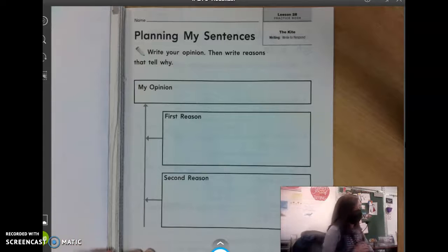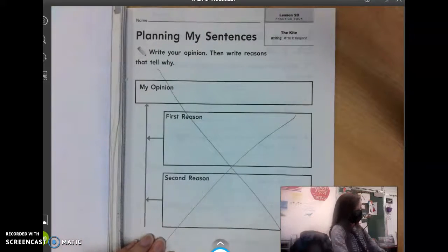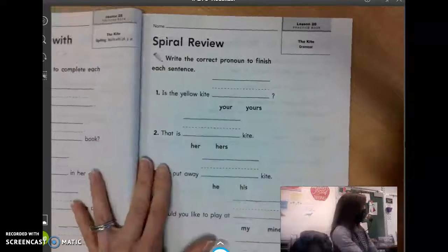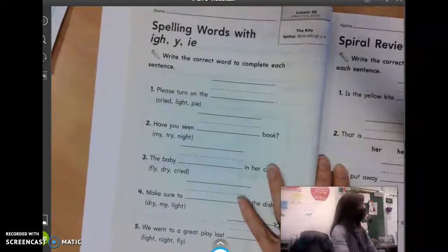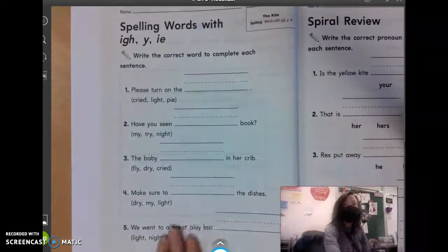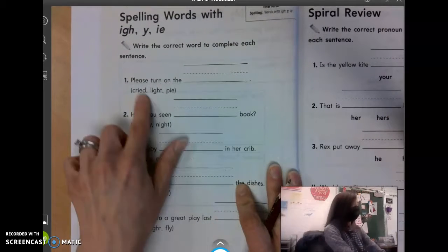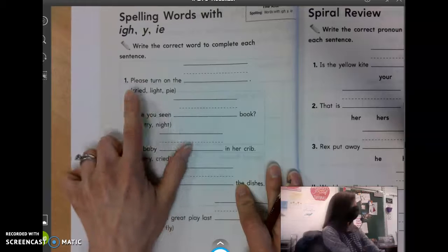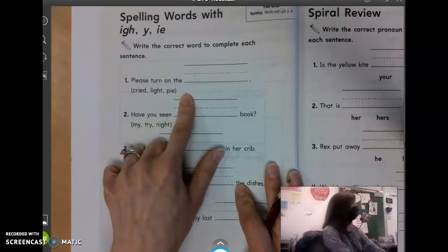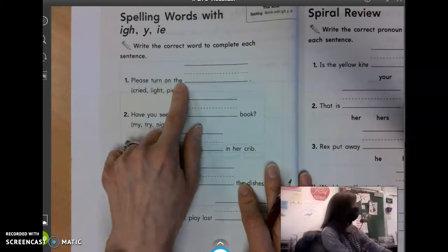We're going to actually start with page 178, so you can cross out 177. Then flip to 178, and it says, spelling words with I-G-H, Y, and I-E. It says, write the correct word to complete each sentence. So you're going to go through and read these sentences and find which of these three words best completes that sentence. For example, number one, please turn on the blank.